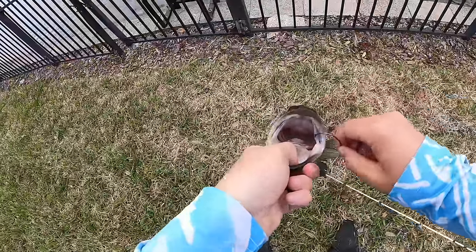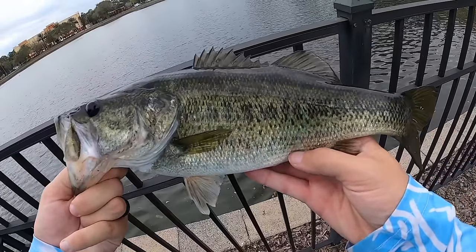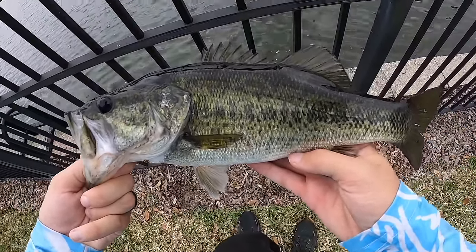Biggest one of the day. That is a respectable fish now. Oh, all right. It's a little bit better. What do y'all think, man?